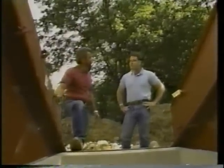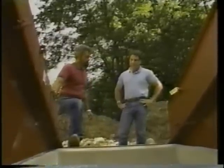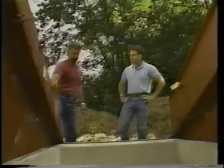Yep. One final question. What can a homeowner expect to pay for this kind of a system? Prices will vary, depending on the area, but I'd say a ballpark figure is about $1,000. About $1,000. That's terrific. It's well worth it. Thanks a lot. Thanks, Bob.